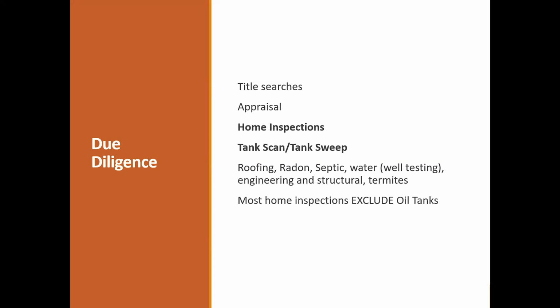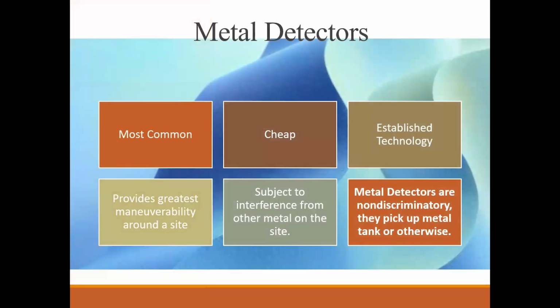But there's also due diligence of tank scans, tank sweeps. You're specifically going onto the property looking for a tank, okay? Your inspections kind of exclude looking for tanks unless you see something glaringly obvious to point out, right? I'm going to talk to you about two different ways people look for these tanks. Some people buy a metal detector and they scan the property thinking that the metal is the only thing.